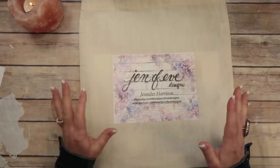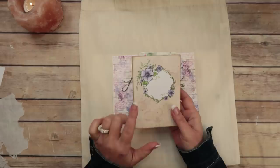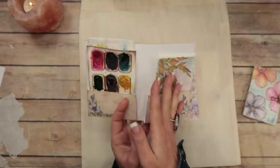Okay, I have a lot to go through, a lot to show you guys. So I'm just gonna jump right in, and I'm gonna start with what I'm most excited about, and that is the DIY travel art journal kit. This class was so fun. I had a great time. I think everybody else enjoyed their time together painting. We painted these flowers. We made this book. We made this folder. I just had a great time.